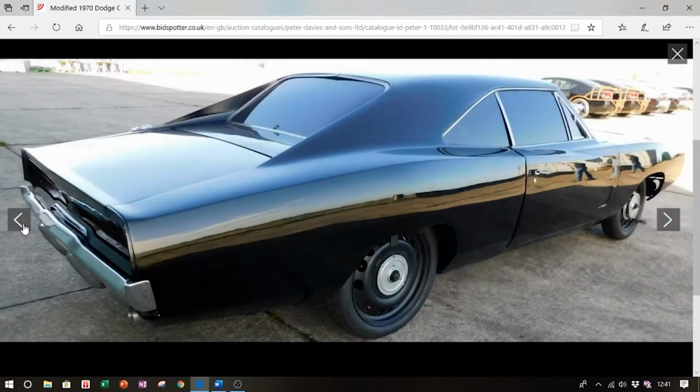This car really is made to look the part, but it just isn't. You know, what an amazing body though. Seriously, look at those lines.